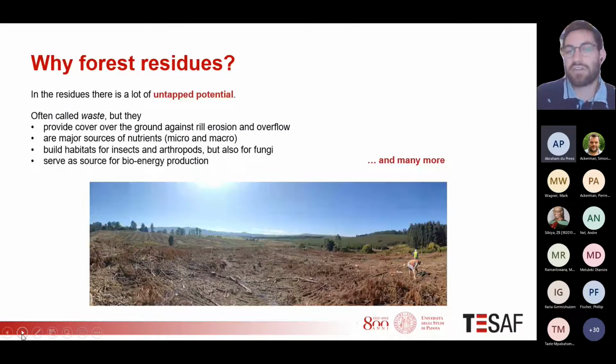Why look at forest residues? Because they are often called waste. Even if you're not an academic and you see a picture like this, the majority of people will think that the site is not clean, is not beautiful, doesn't look good. There's a lot of waste on the ground. But actually, forest residues in this case have a lot of untapped potential, because they provide cover for the ground against erosion and overflow, or whatever other phenomenon of hydrological erosion.